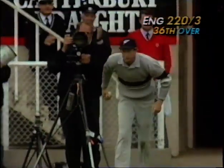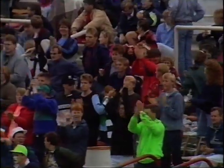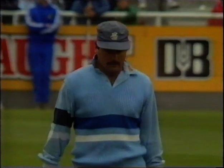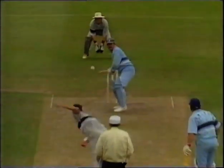He goes after it, and Harris takes the catch. Good tumbling catch taken by Chris Harris. And success for Willie Watson and New Zealand as Alan Lamb departs for 25, and it's 220 for 4.